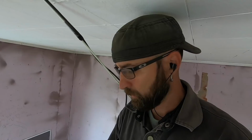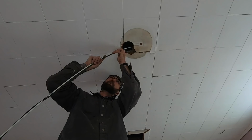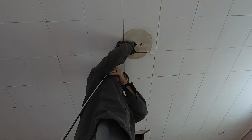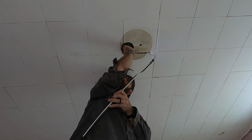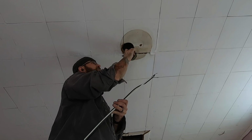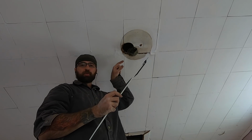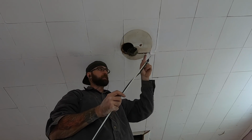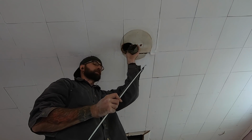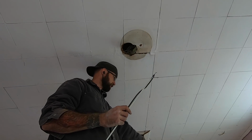I went ahead and got my camera, attached it to my getter stick there, and grabbed a hold of that extra wire up in the ceiling that I don't know where it goes, and I'm pulling it back across. Okay, that's the old box. That is what used to be here. For some reason it got pushed all the way to the other side of the ceiling within the cavity of the joists there. It's really weird. So theoretically, this is the wire that goes down to the switch.